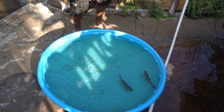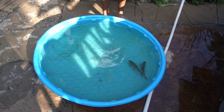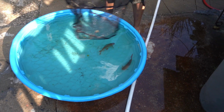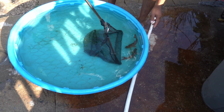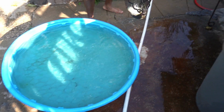Now, the reason why I got the pool was because I thought it was a good idea, because I'm going to be able to put all of them in at the same time. But they keep jumping out. I got these two, and this smaller one just jumped out. So I'm going to go ahead and put them both back in the basement, and hopefully it runs nice and smooth.